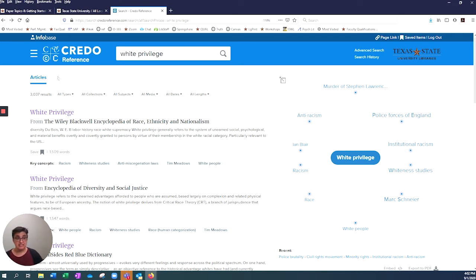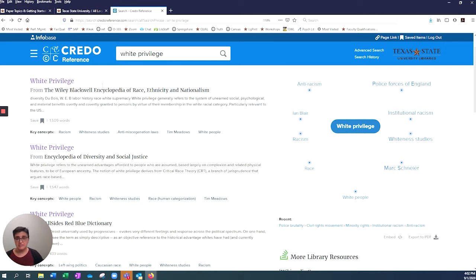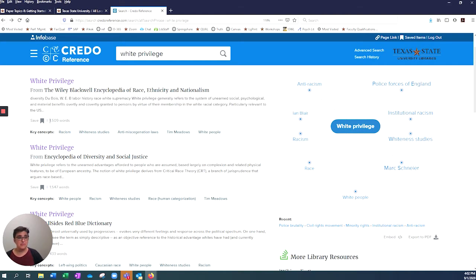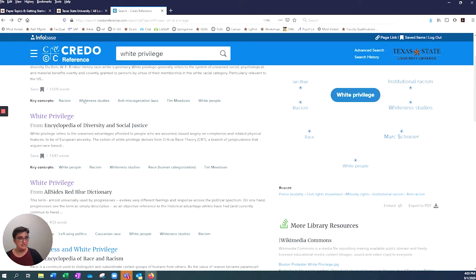The other thing that I've got is a list of articles, and this is really helpful. Good information just on this page. First is the title of the article. Second is going to be where that article is from. Here it's from the Wiley-Blackwell Encyclopedia of Race, Ethnicity, and Nationalism. A little bit about the article, or a quote from the article, and then how many words it is. And really you want to use articles that are going to be at least 800 to 1,000 words. Less than that, they're really short and they're not going to give you a whole lot of information. And then it's also going to come up with some key concepts in the article, some main ideas. This isn't quite what I'm looking for, so I'm going to scroll down to the next one.